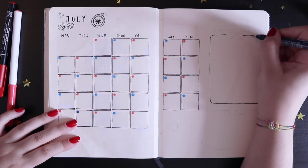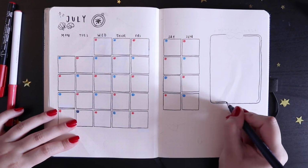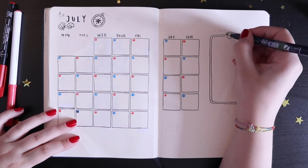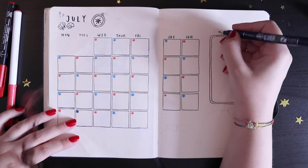Over on the right, I'm going to draw a little box made out of rope, if that makes any sense, with a knot at the top. And this is going to be my monthly goals and tasks, like a box-shaped rope, if that makes any sense. And I think it ended up looking adorable.